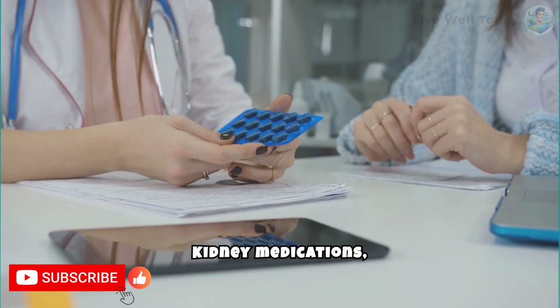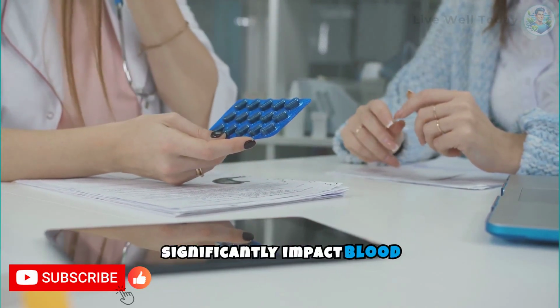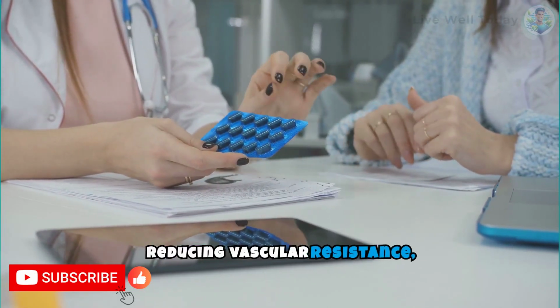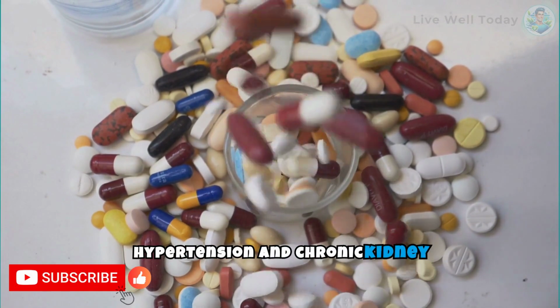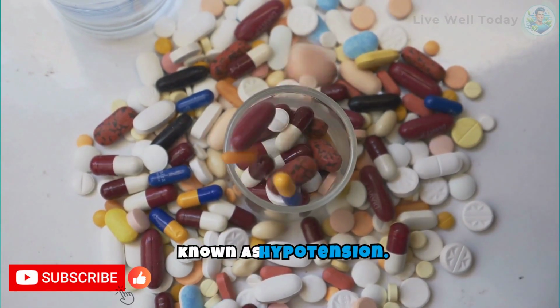Kidney medications, particularly ACE inhibitors and ARBs, significantly impact blood pressure regulation. These medications are designed to lower blood pressure by reducing vascular resistance, thereby facilitating blood flow. However, while they help manage conditions like hypertension and chronic kidney disease, they can also lead to a sudden drop in blood pressure, known as hypotension.